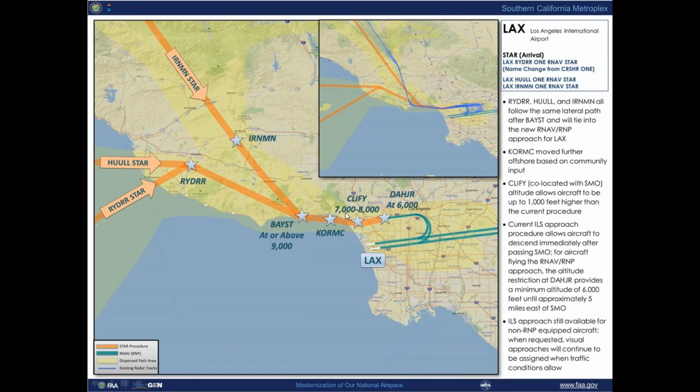It was moved further offshore, approximately 1/4 mile. The Cliffy waypoint is co-located with the Santa Monica Airport. Altitude of aircraft are up to 1,000 feet higher than the current procedure. The current altitude range for the Santa Monica procedure is 7,000 feet. The new procedure will have a window of 7,000 to 8,000 feet.